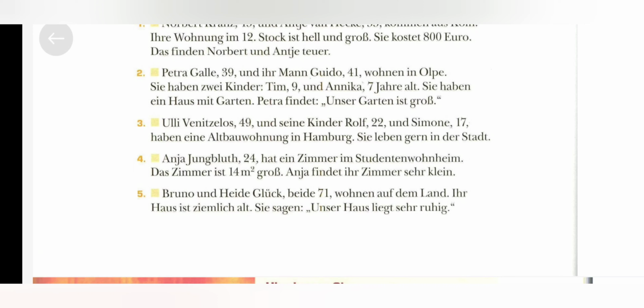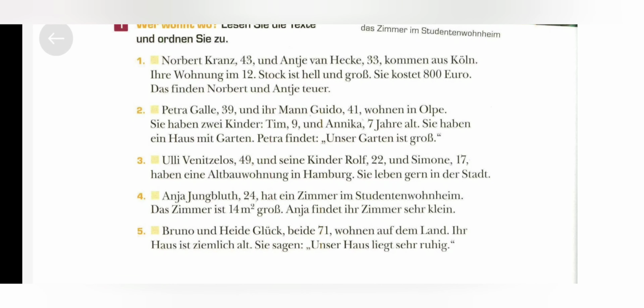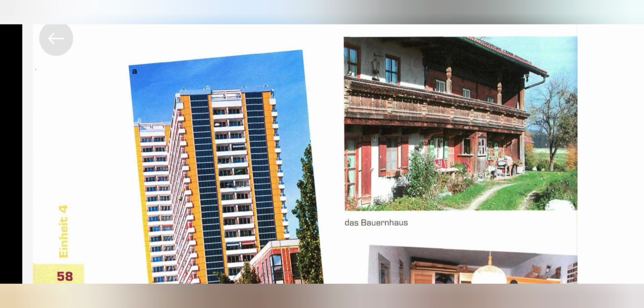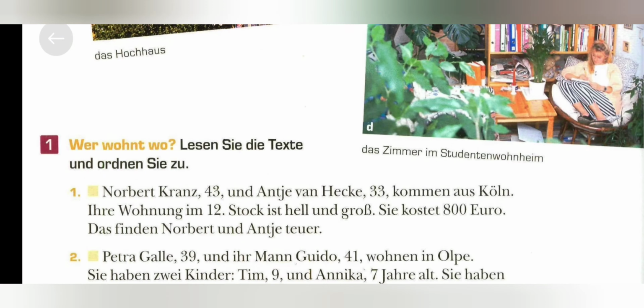Next is Bruno und Heidi Glück. Beide 71, wohnen auf dem Land. Ihr Haus ist ziemlich alt. Sie sagen, unser Haus liegt sehr ruhig. So there are two persons. They are 71 years old. They live in the country where the house is very old. And they said, unser Haus liegt sehr ruhig. Our house is very quiet. So the quiet place is this one, das Bauernhaus. I hope you are getting the point.